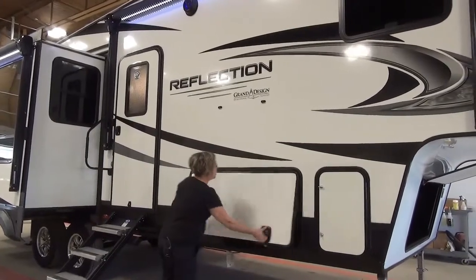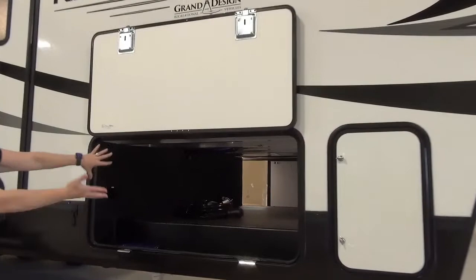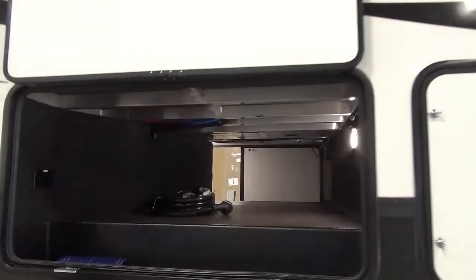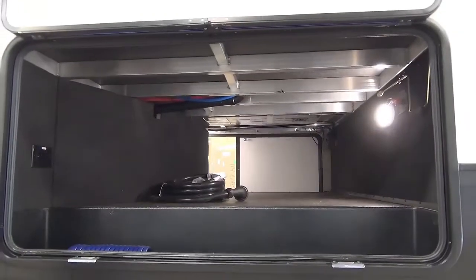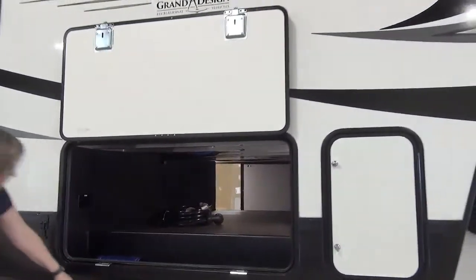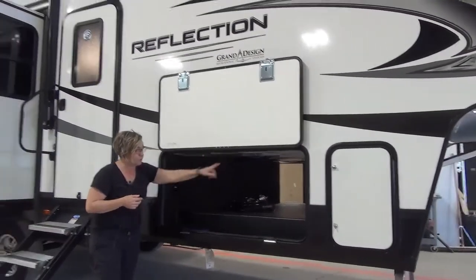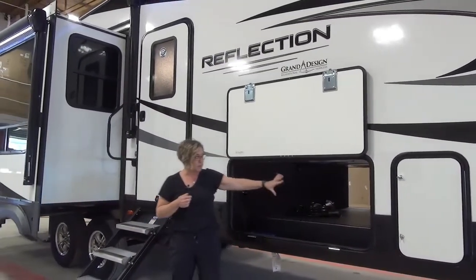Into the pass-through compartment here, this floor plan, nice big underbelly. This is kind of what's keeping it from being a half-ton towable unit. It's a little more slide and more belly space here. Too much on the pin. Propane hookups right here. Motion sensor lighting. All aluminum frame, and you do get a battery disconnect in that compartment.